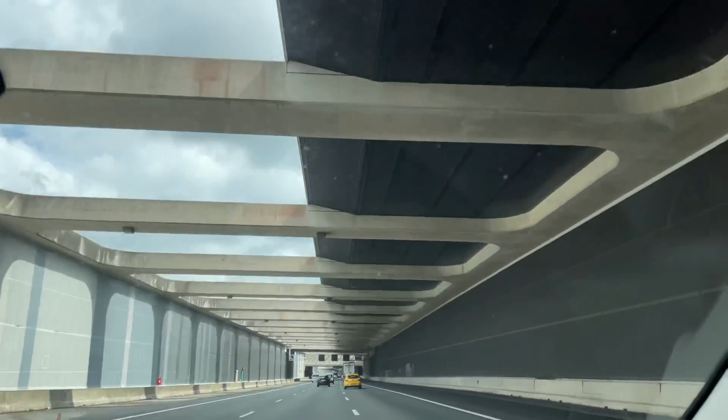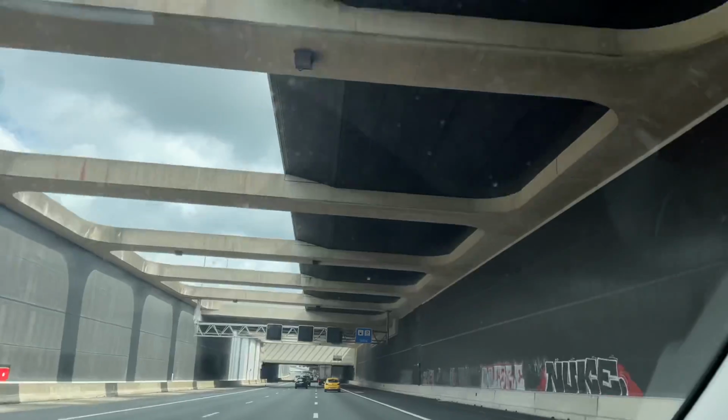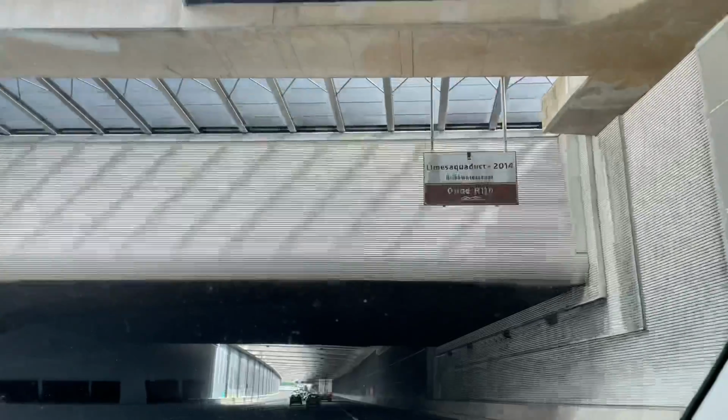But we are not yet going to the center of Amsterdam. We just pass by. We pass by Schiphol. We are near because you can see the plane there.